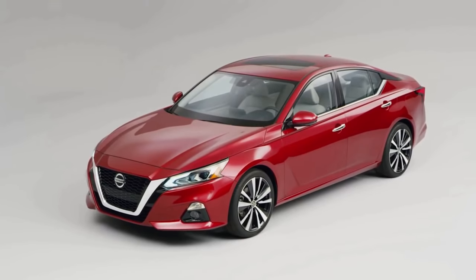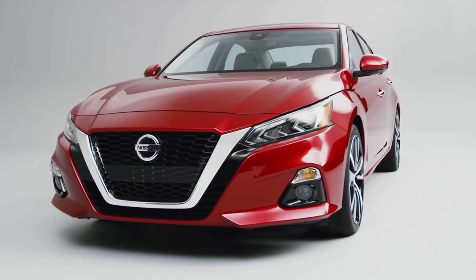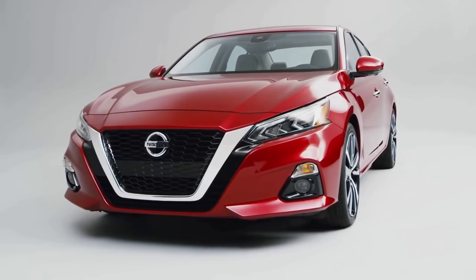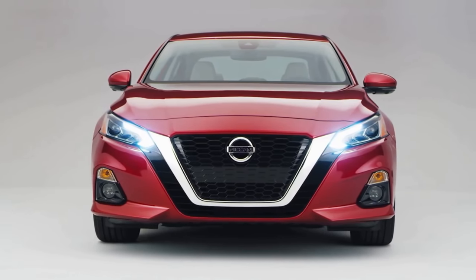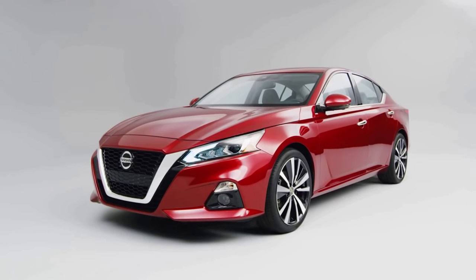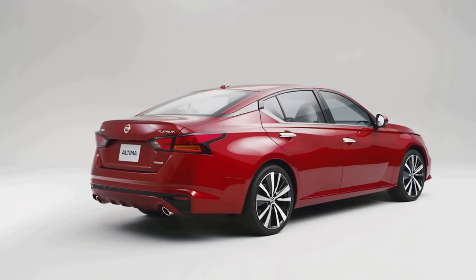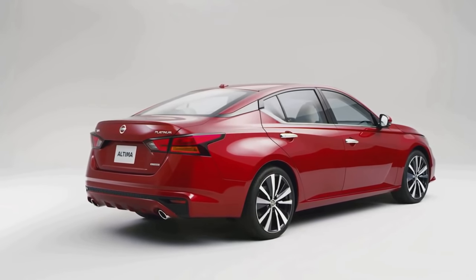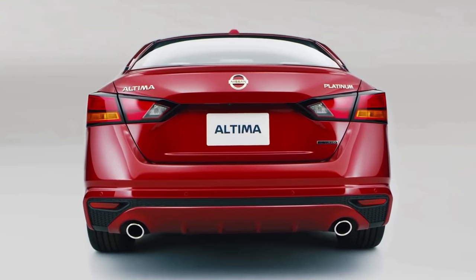The Nissan Altima isn't the most exciting family sedan, but it comes with a one-of-a-kind variable compression turbocharged engine. Unfortunately, Nissan doesn't allow it to be paired with all-wheel drive. Instead, the VC turbo is reserved for a single model that's tuned for sportier intentions. The Altima offers an impressive amount of cutting-edge safety features, which are packaged in Nissan's ProPilot Assist system.